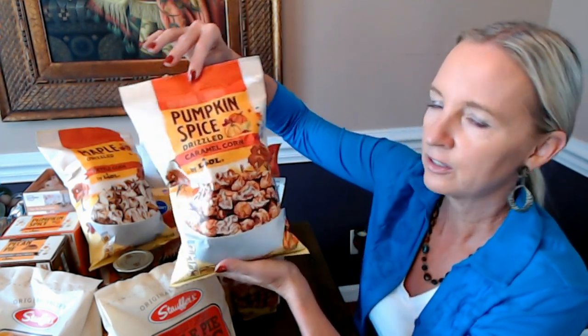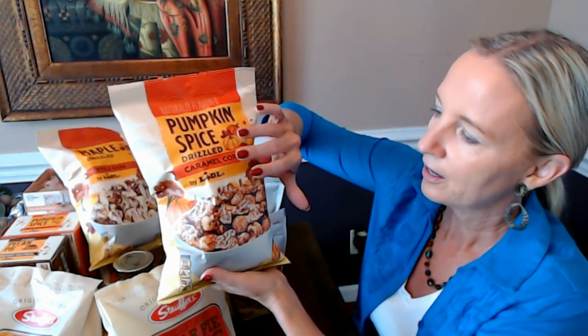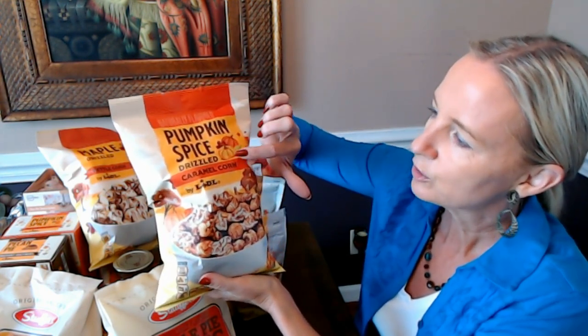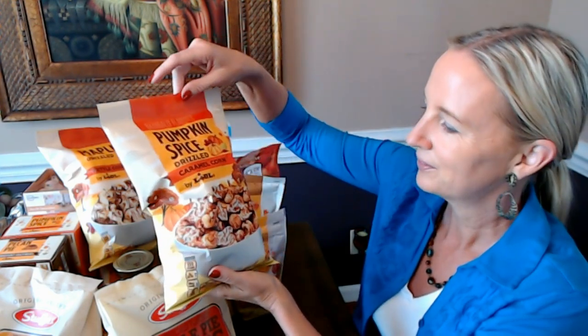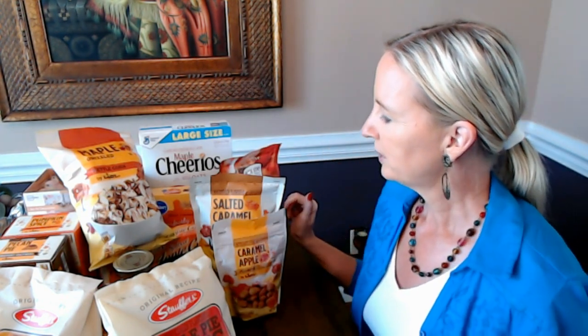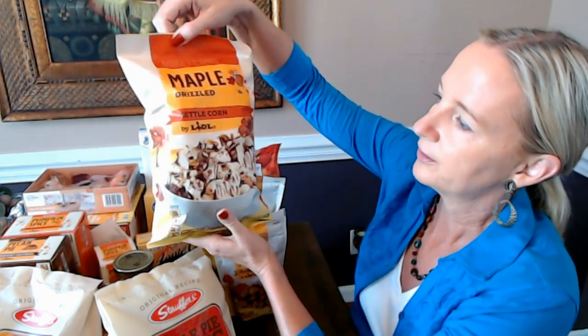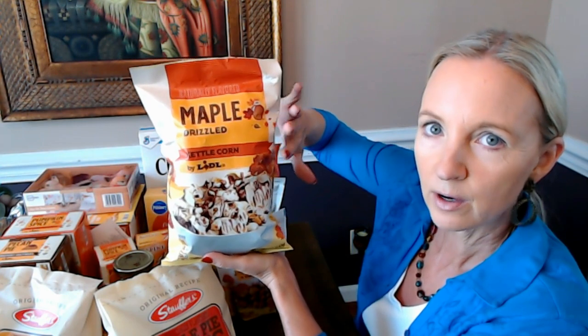Well, I'm certainly looking forward to testing it out. Now, this is a 5-ounce bag of this, basically like a dessert popcorn. I mean, I love caramel corn, but I don't think I've ever tried it with pumpkin spice flavor drizzled on it. So that should be a yummy treat. But if you don't like that, this one I may actually like a little bit better. Now this is the same size bag. This is also 5 ounces.